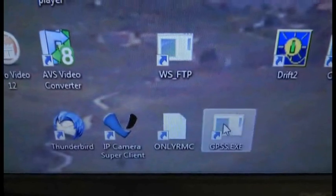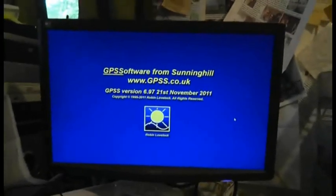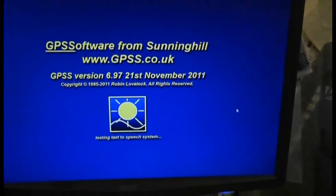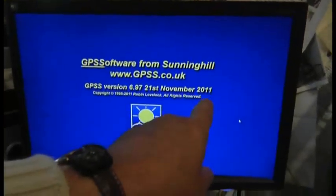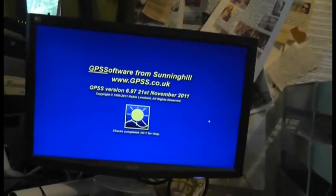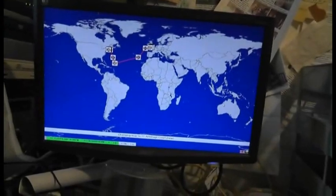I'll fire up my ancient GPS software, GPSS. Good morning. This GPS software is given free to individuals as a means of promotion. Sorry about all this nonsense at the start, but it should settle down onto a GPS after it's done some checks. Old timers from 20 years ago might remember some of this stuff. In fact, the last update was 2011.